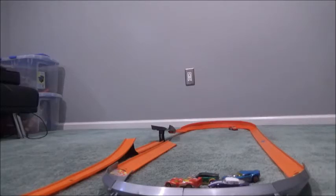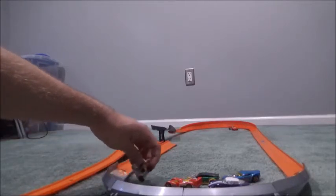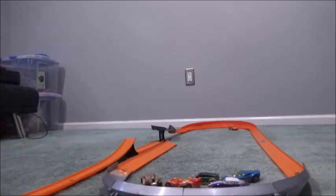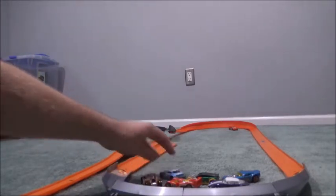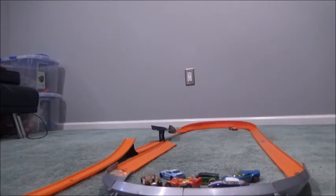Now we got Motorblade. Looking good. Oh, a little bit past Pierre. It's gonna be right here. Looking very good. Torque Twister. Gotta make sure it works. Here he goes. Wow! No fails in that one. Looking very good. Try to give it a good look for the run.